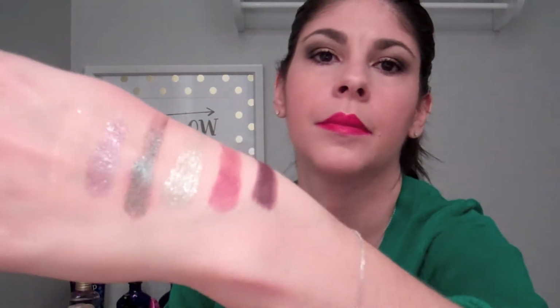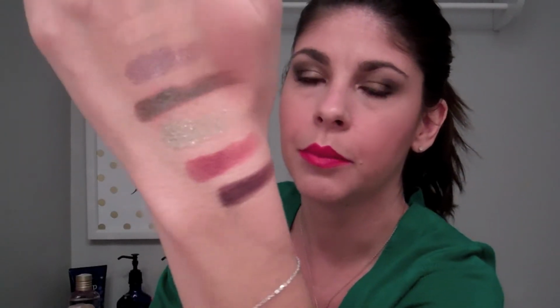This is a very matte plum. Hopefully you can see that right there at the very bottom. Isn't that beautiful? It's a matte creamy plum. Gorgeous color. If you like purple, this color is for you. Especially for girls with dark brown eyes like me, purple is a beautiful, beautiful color to pair with brown eyes.